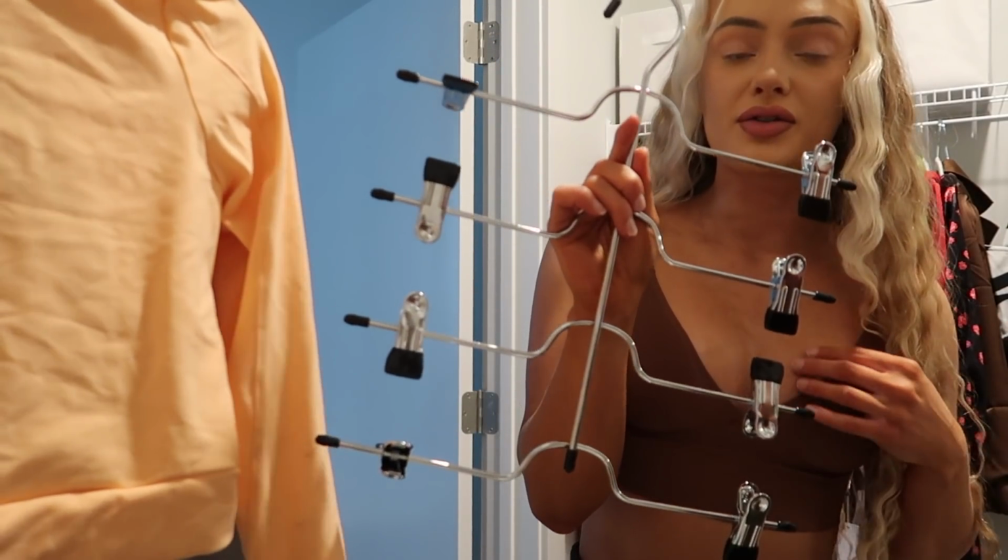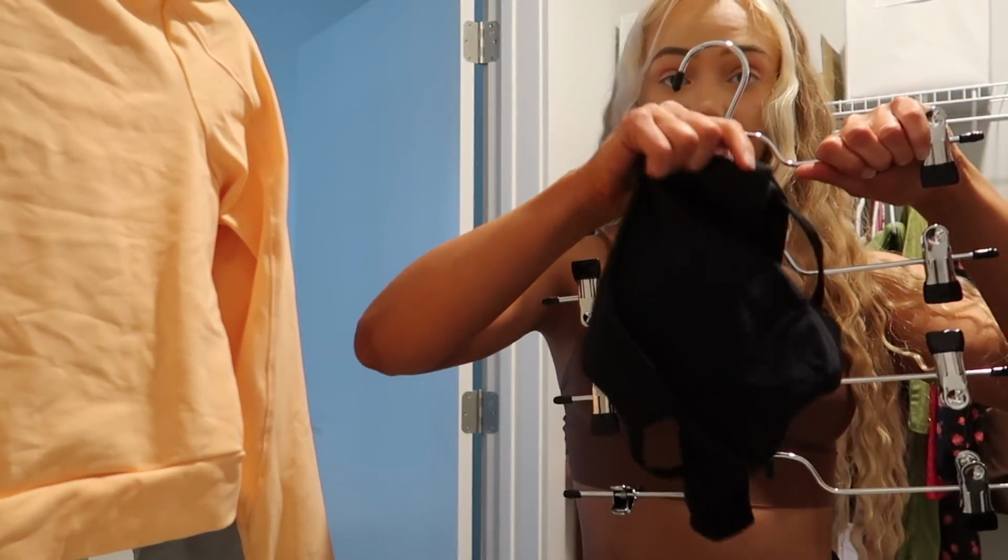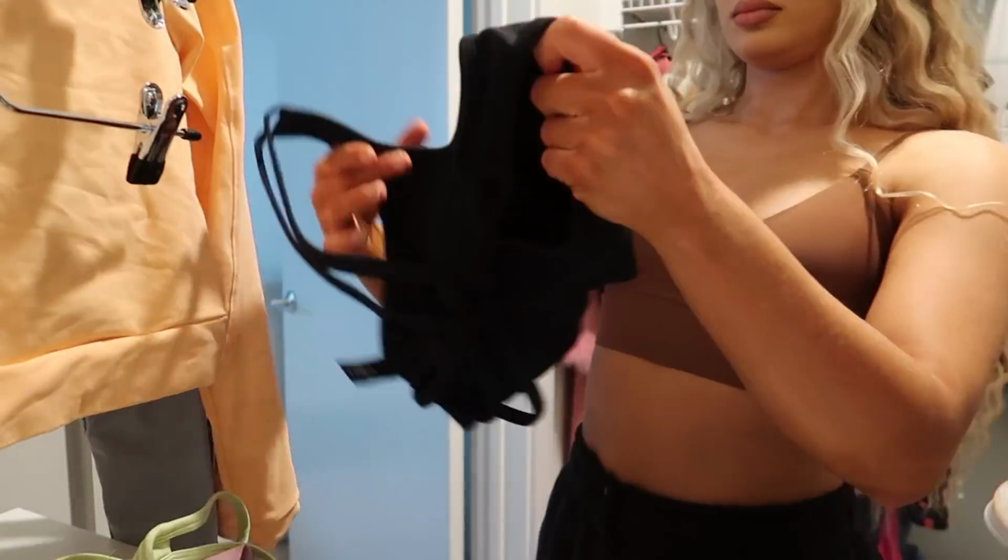I also got these hangers from Bed Bath & Beyond as well. I figured I could put my sports bras on them. That way I can fit more.